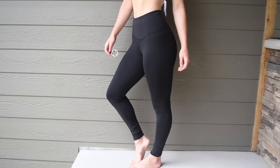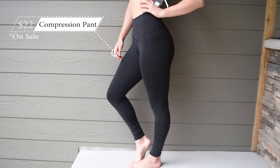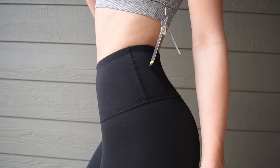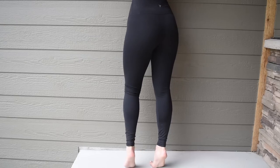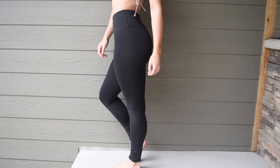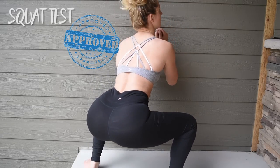The next pair that I got are the High Rise Go Dry Compressions. They're just your basic pair of black leggings in a size small, and they were also $29.94. They're the same fabric as the Go Dries that I just showed. I love how high-waisted these are. They're so flattering. They have a great length. If you're looking for an awesome pair of basic black leggings, these are your guys.